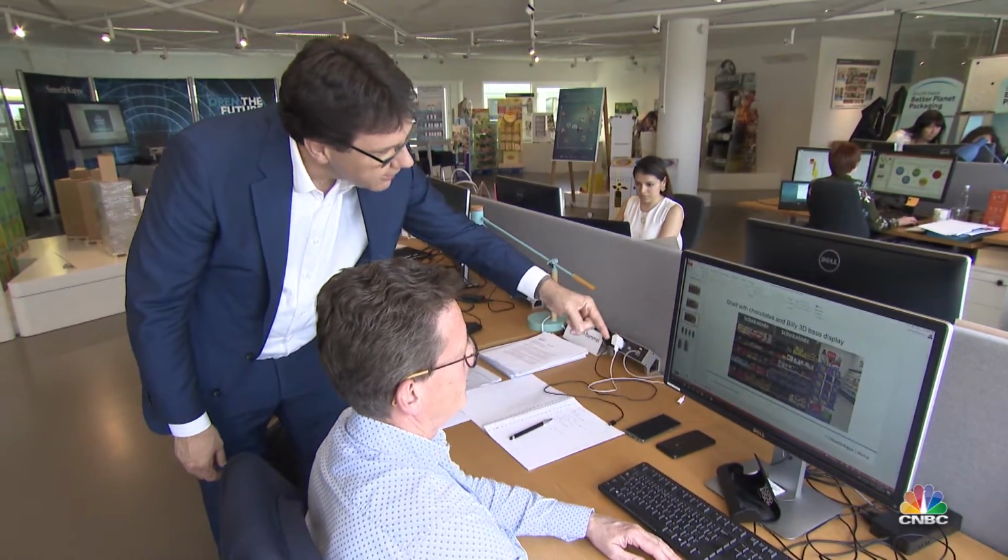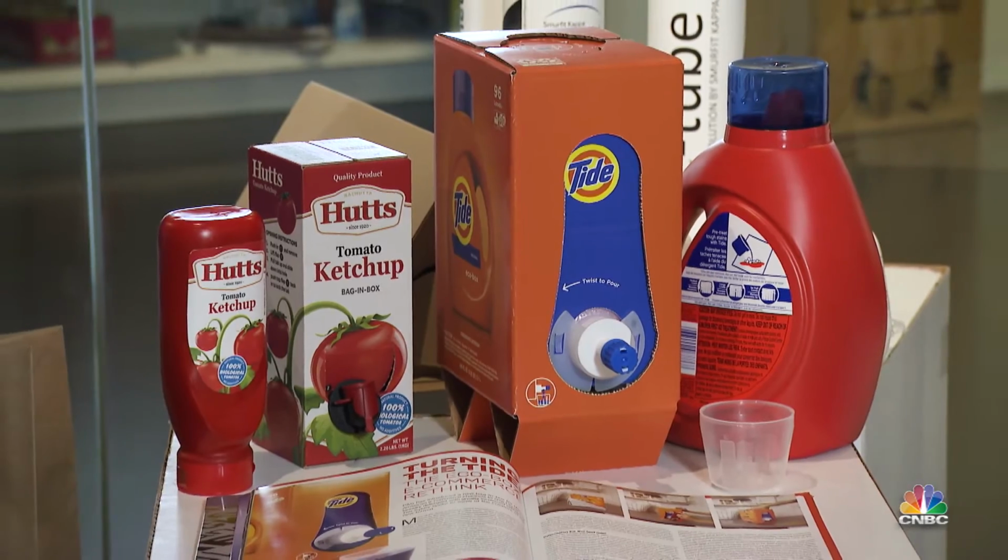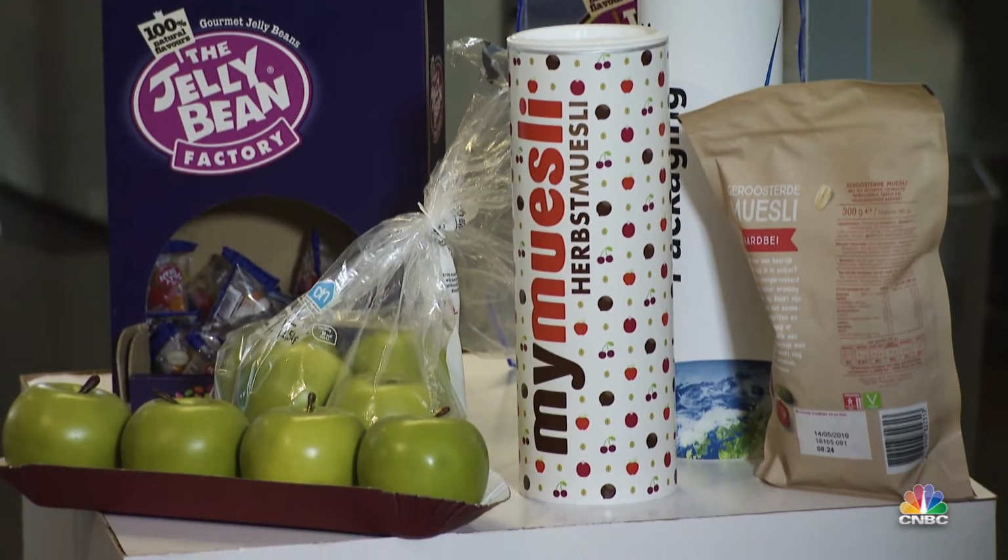Smurfit Kappa's Vice President of Innovation and Development, Arco Birkenbosch, introduced us to some of the latest product designs created by the team here in Amsterdam. This is, as we call it, agro paper. It's 100% paper, it's compostable, it's fully recyclable, and it's used in growing agricultural, especially in Spain, and we're rolling it now out all over Europe.